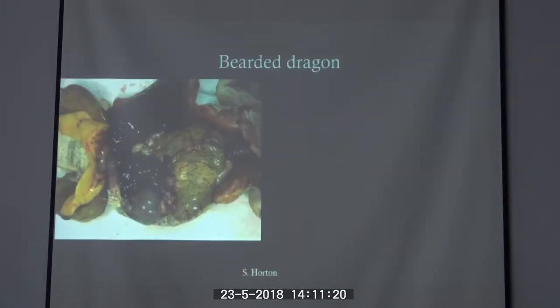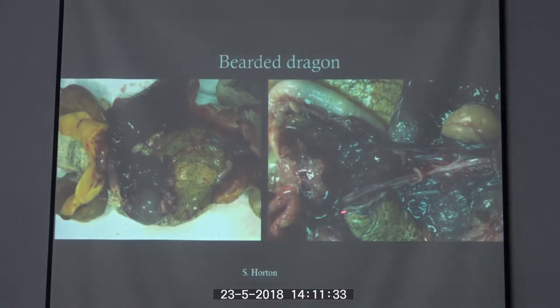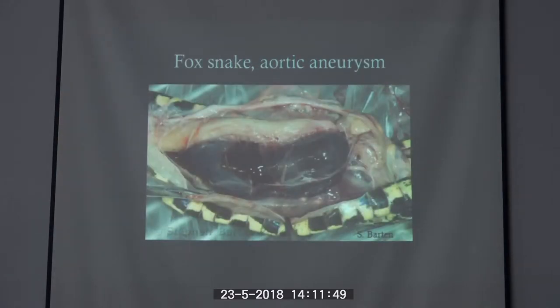Bearded dragon with a large amount of hemorrhage, actually hemorrhaged into the coelomic cavity and died of intracoelomic exsanguination. And after the blood is taken off and the liver reflected, the aneurysm could be traced to the descending aorta near the bifurcation of the iliac arteries. An aneurysm occurring in the coelomic cavity of a fox snake, also within the descending aorta. By the time that these aneurysms cause death or the animal is euthanized, there is so much hemorrhage, so much necrosis in the vessel walls that it can be difficult to determine the chronicity and actual location of the aneurysm in these animals.